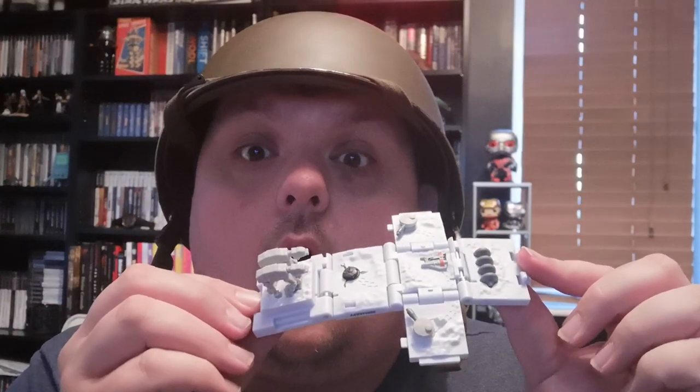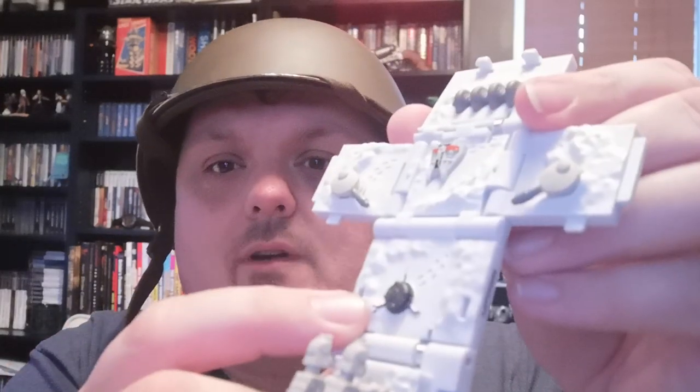The Battle of Hoth itself, you got the shield generator, the power generators there, you got a snow speeder, a couple of AT-ATs. I think that's supposed to be a probe droid. And then a couple of gun turrets, look. It's adorable, isn't it? Oh, I love them. And then the last one.